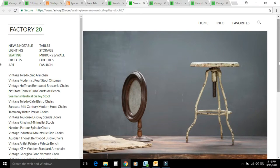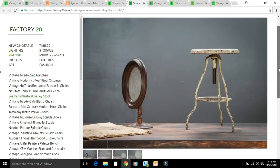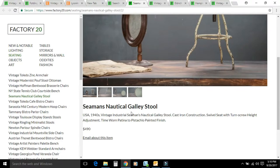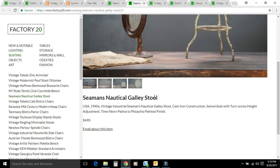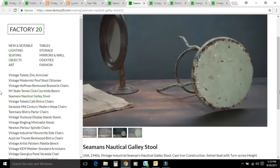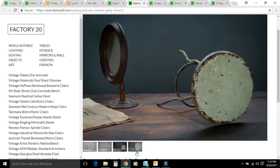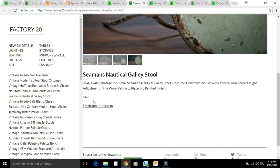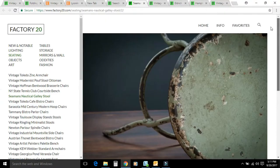Here's a metal stool. I would have called it maybe a piano stool, but no, this is a Siemens nautical galley stool. Really? Galley stool? Really? But again, it's off-centered. He's got some random stuff over here. Then he does a little bit of close-ups, shows you the top, shows you the chippy paint. Again, he's asking $490 for this stool, and we just talked about stools.